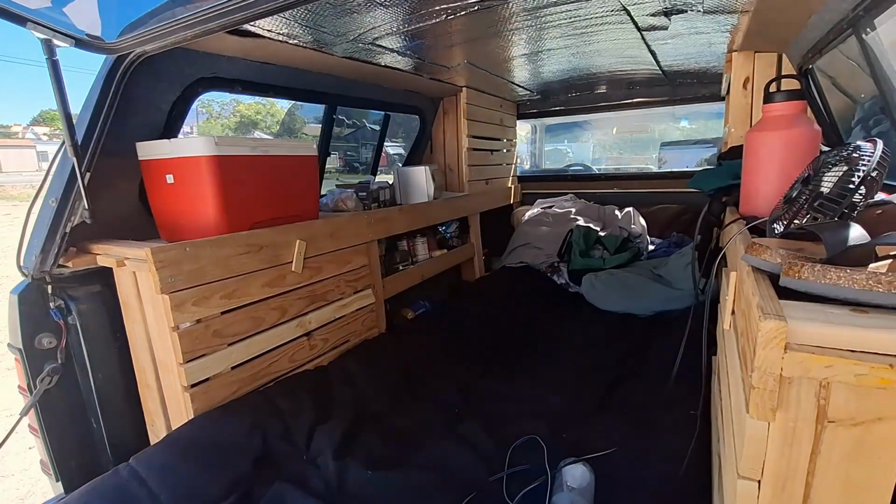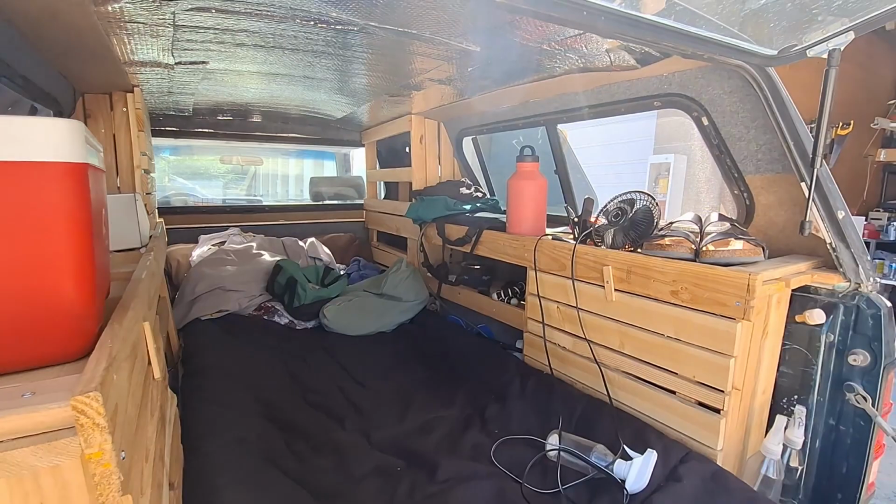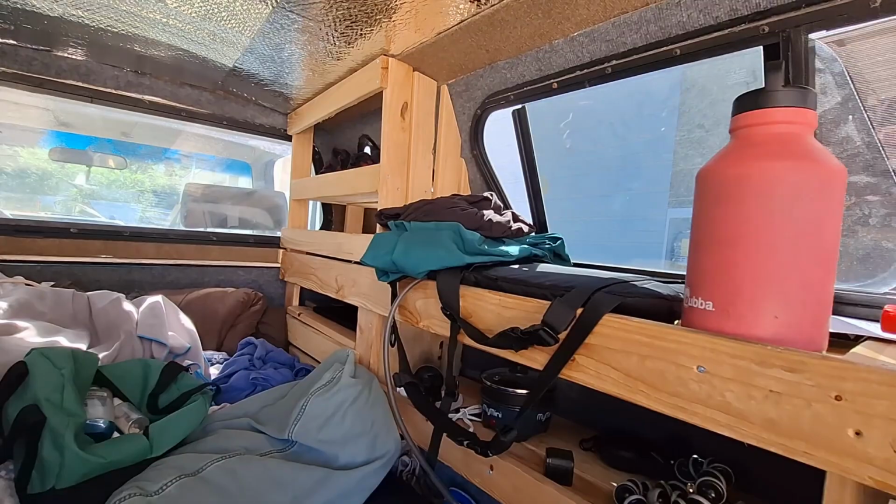This is the current state of my truck build. As you can see, I have been living in it since day one, which you are about to see, and it is yet to be finished. Living in it has given me the opportunity of figuring out what I actually really need and what modifications I had to do. So sit back and enjoy this first video of a series where I, over a period of several months, put this together.